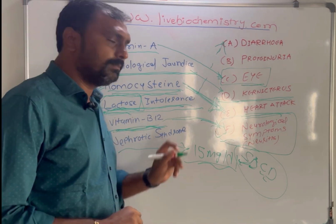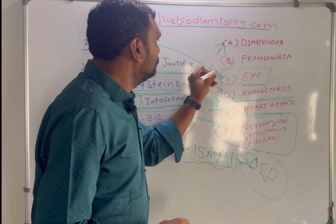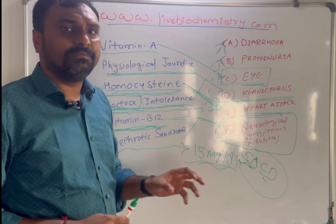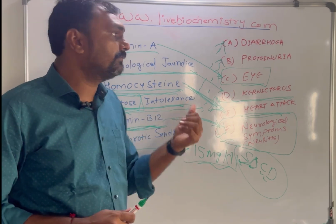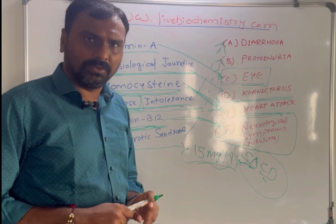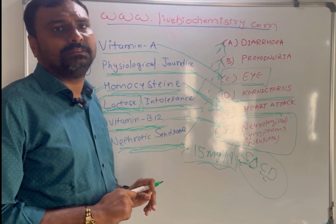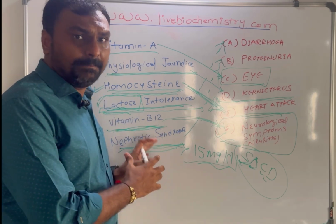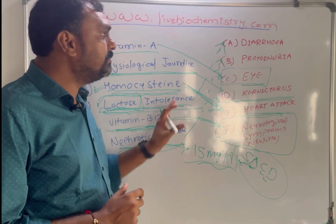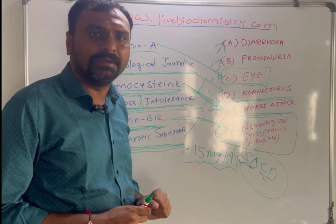Okay, while in case of nephrotic syndrome, there is damage to the glomerulus basement membrane. Okay, so normally the protein will not pass through the glomerulus basement membrane. Okay, albumin, which has the lowest molecular weight, 69,000, is the first protein that will pass through the glomerulus basement membrane and come to the urine. Okay, because there is damage to the glomerulus basement membrane in nephrotic syndrome. Normally the glomerulus basement membrane has heparan sulfate, the mucopolysaccharide, which is negatively charged, and albumin is also negatively charged. So albumin cannot cross the glomerulus basement membrane.